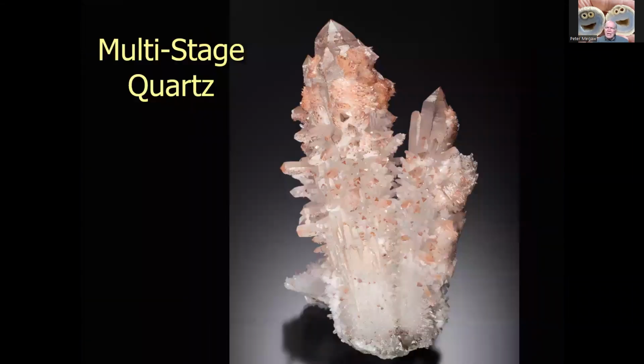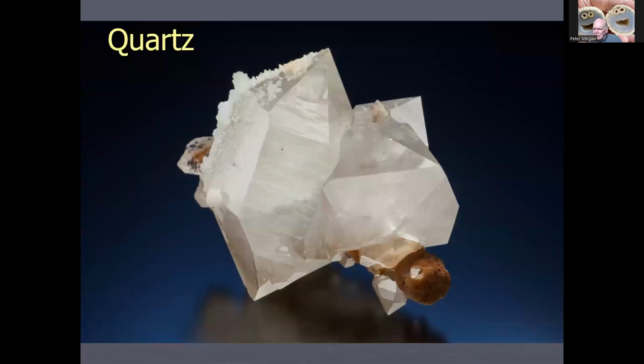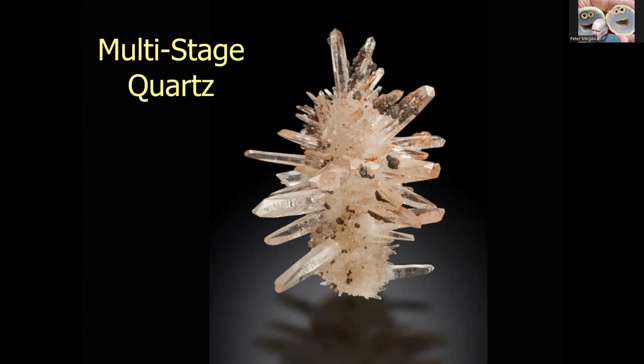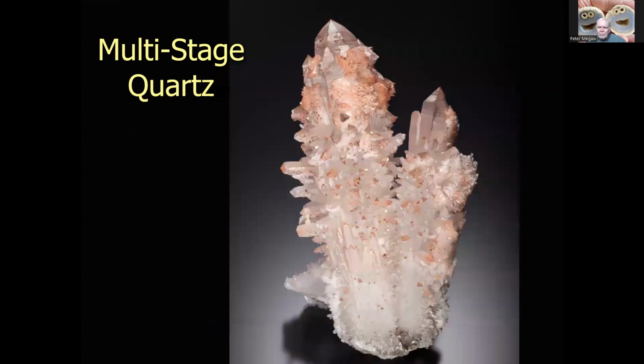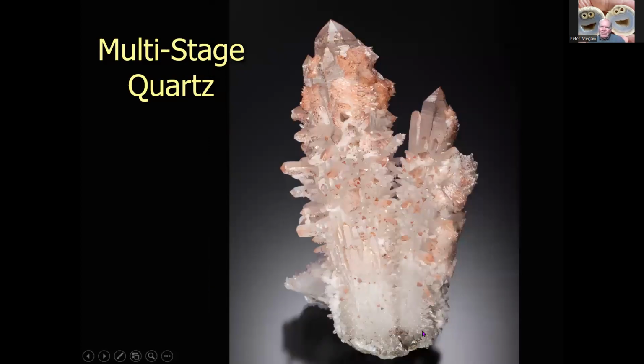So these are long-lived multi-stage systems. And so part of the result of that is you wind up with multi-stage specimens. So you have an initial stage of single quartz crystal, and then later stages with multiple quartzes growing in every direction. So from an exploration standpoint, this gets me excited because it tells me the system stewed in its own juice for a long time.